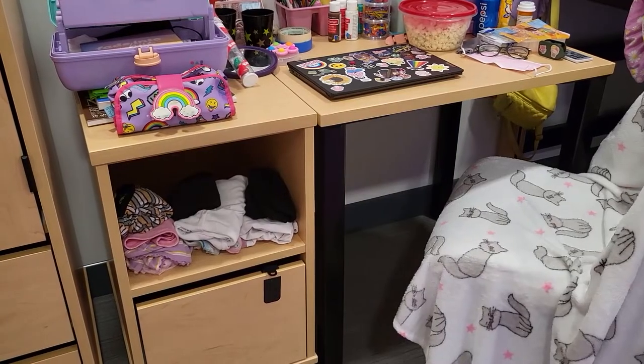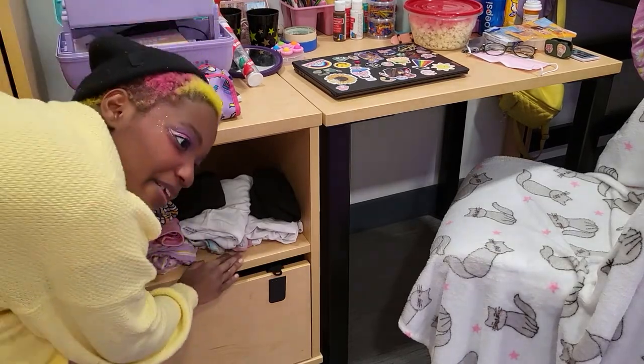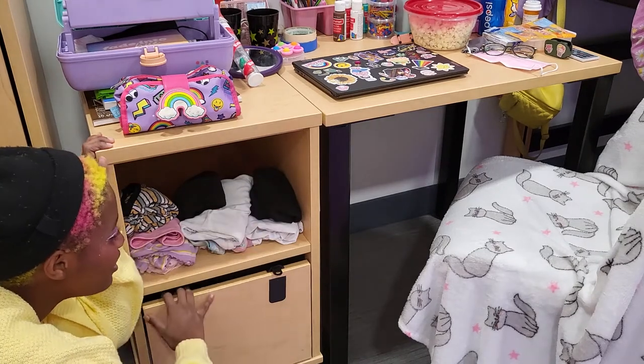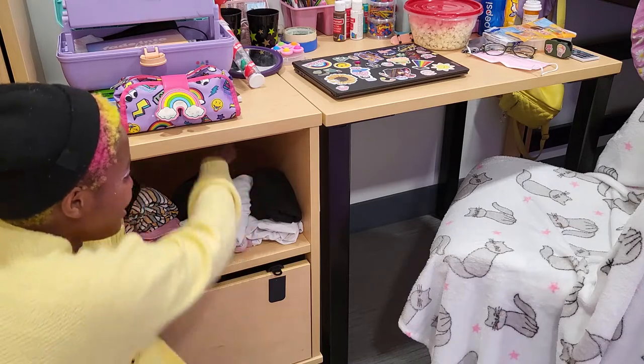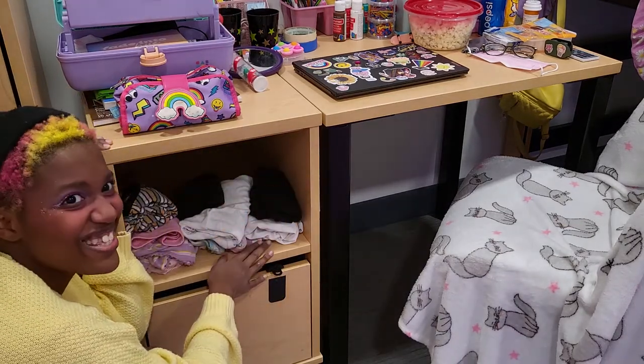Okay, we've panned down now. Down here are more clothes. Like I said, I like to have my clothing open, sort of, so I know what clothes I own. Underwear, maybe I shouldn't open that. Oh my god, don't be annoying. Here's a disgusting wig cap. Anyways, that's what's down here.